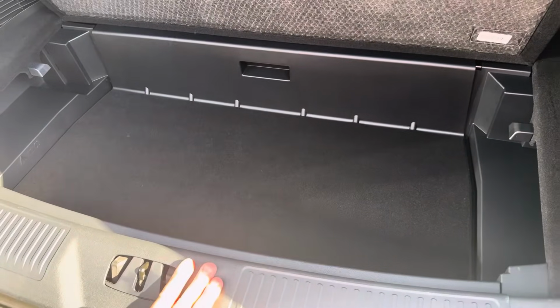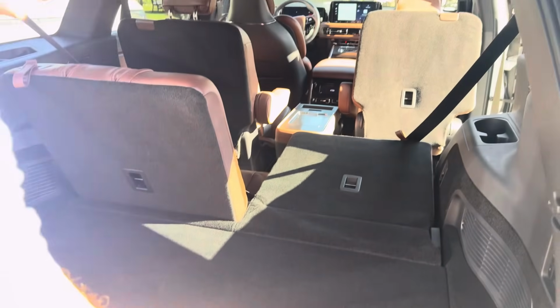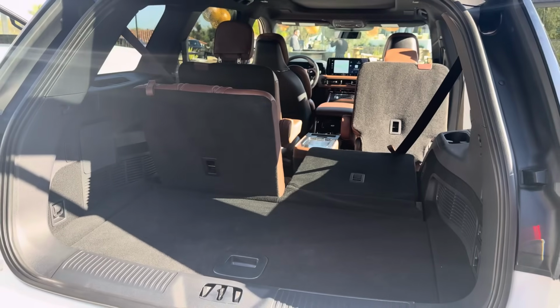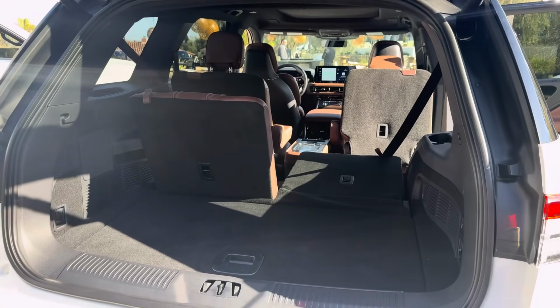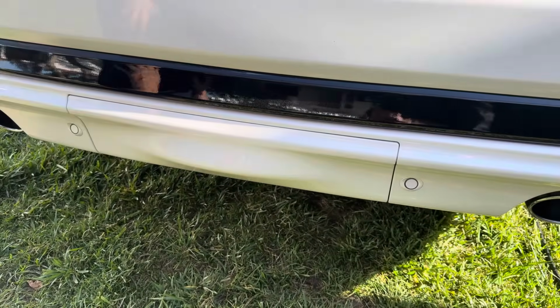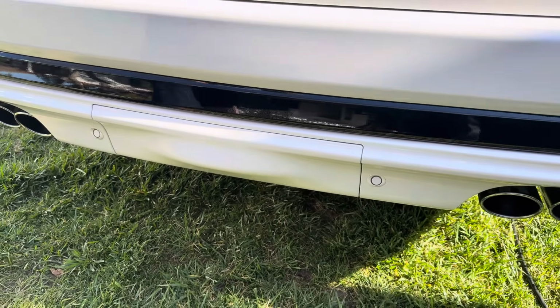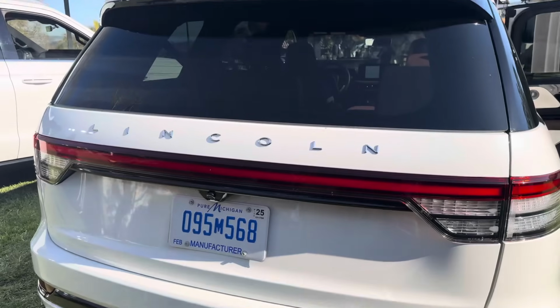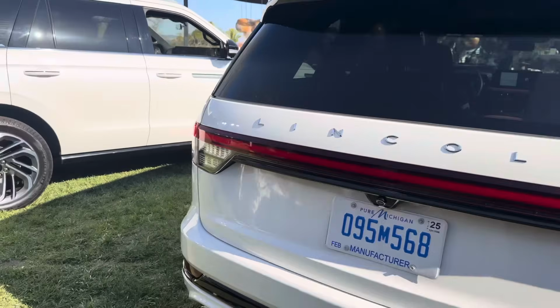And this one will tow up to about 5,000 pounds. It has a lot of power, 400 horsepower under the hood, so it's relatively quick. And you can see the hitch panel is already built in, so you don't have to make other modifications at the dealership or elsewhere to set it up. So pretty sweet. But now the star of the show.